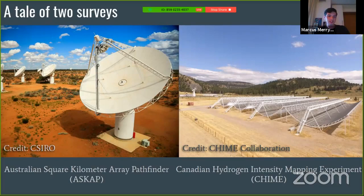The first of these is on the left, and it's the Australian Square Kilometre Array Pathfinder, or ASKAP, which uses its survey called the Commensal Real-Time ASKAP Fast Transient Survey, or CRAFT. And that CRAFT survey has done a very good job at localizing FRBs, which I'll talk about more soon. And pictured on the right is the Canadian Hydrogen Intensity Mapping Experiment, which I mentioned at the beginning of the talk, or CHIME. And this is the collaboration that I'm involved in, and it's super exciting.